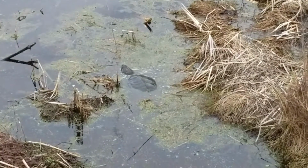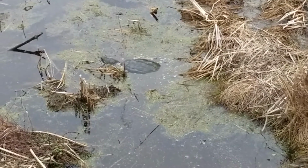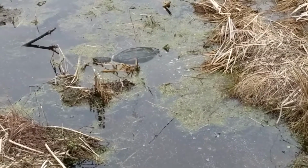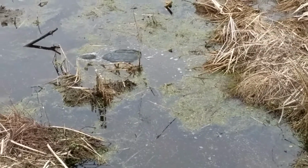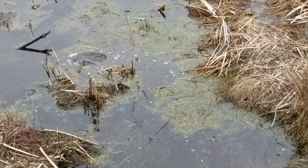You guys can see that, but first I thought it was an alligator. But as you can see, it's a pretty big turtle. And he's just swimming along. I don't know what kind of turtle he is, because I don't know much about turtles, but they're cute. And I saw another one over there. He wasn't moving very much and looked like he was missing a leg, but he was really small. This guy's just kind of floating around this swamp.